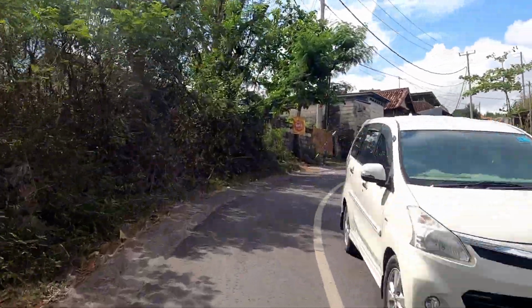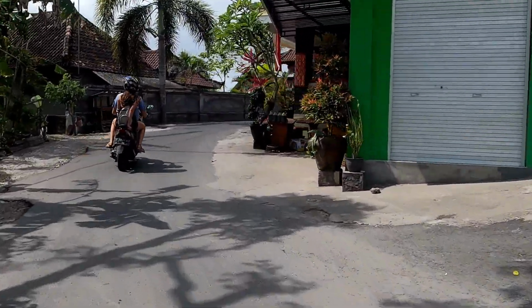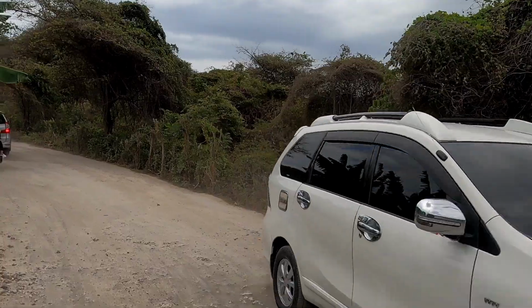The main road in Nusa Penida is quite easy to drive. It is quite narrow, similar to Bali, and there are some parts where you need to be careful when you're driving because it's a gravel road.